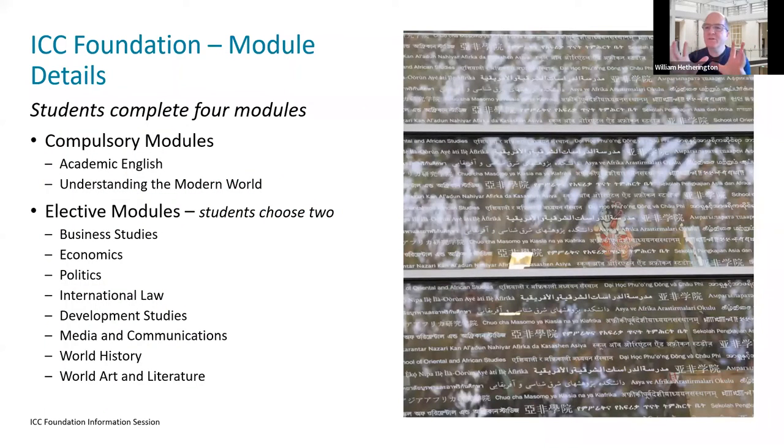Okay, now I want to just focus a bit on the general structure of the program. So our students will take four modules, and those are full modules. So they take those four modules for the whole year, for the whole academic year, which runs from September through to June. And students then get their transcripts, and they complete the course in July in preparation to start their undergraduate studies the following September.